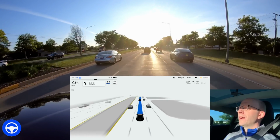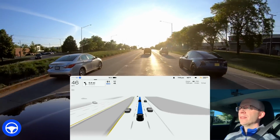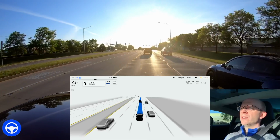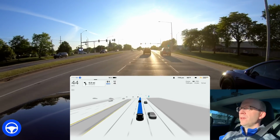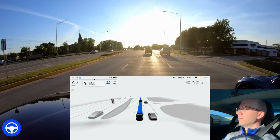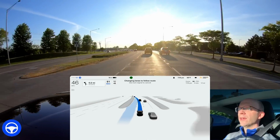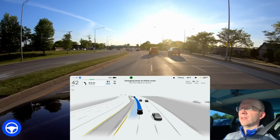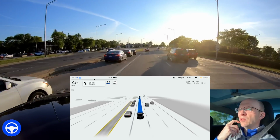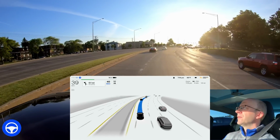Okay, so we're about a half mile. Let's see if it starts getting over. Any second now, it's going to indicate that it needs to start changing lanes. You'll see the lane turn blue, and that means that it's targeting that lane. Oh, okay, it turned the turn signal on at the same time that the lane turned blue that time. Other times the lane will turn blue, indicating that it will be doing it, and then turn on the turn signal. Okay, and getting over.